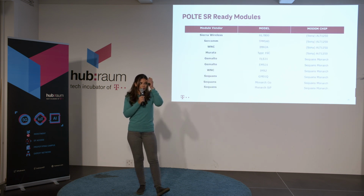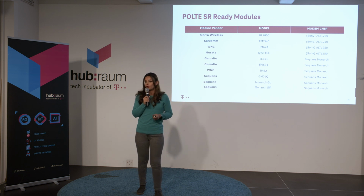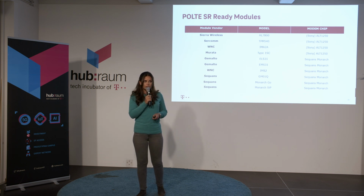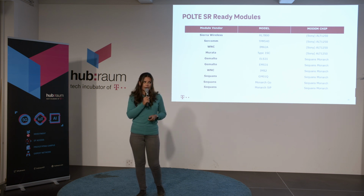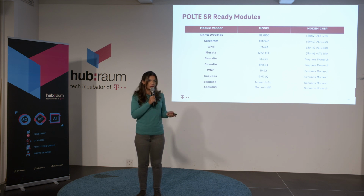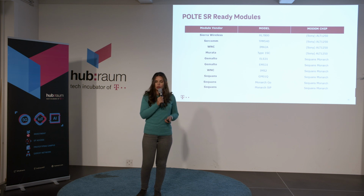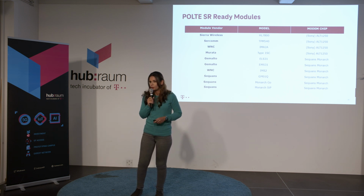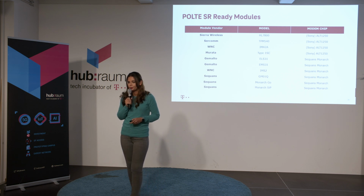If you wonder which chipsets you can use for the Polte Super Resolution, at the moment it's the Altair ALT1250 and the Sequans Monarch chipset, on different modules from Sierra Wireless, Gemalto, Sequans again, WNC, Sercomm, and Murata. If you use these modules in your devices, they're powered by Polte.